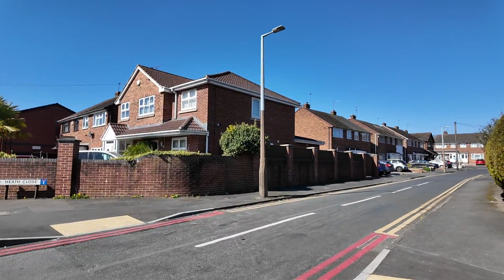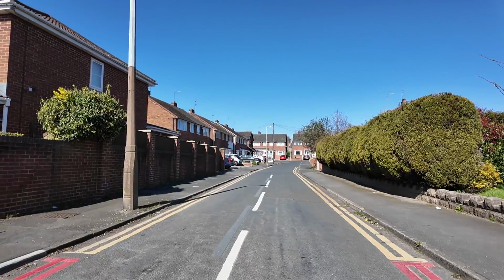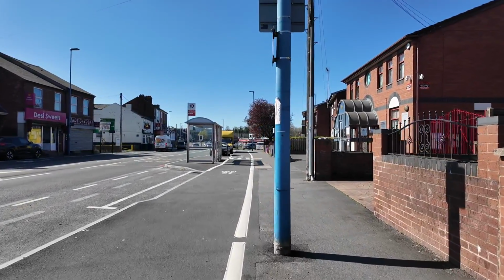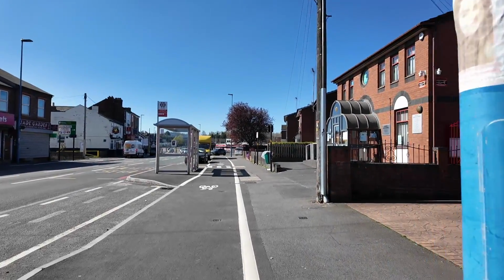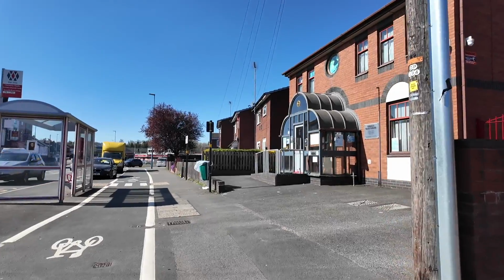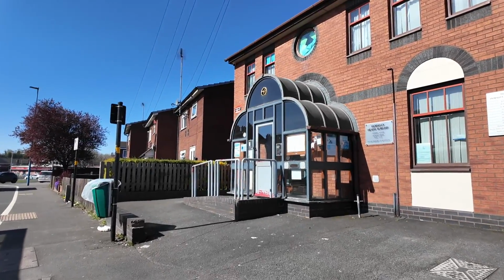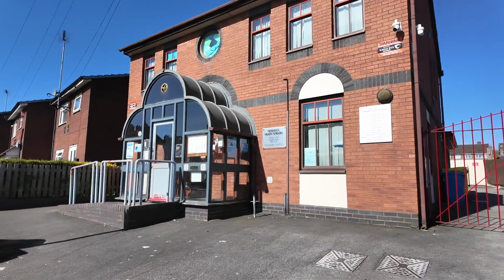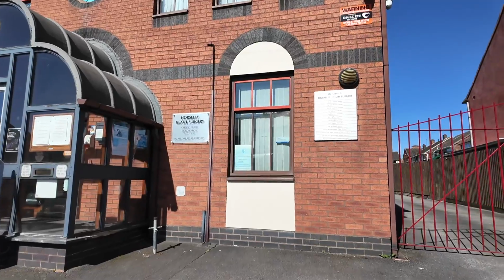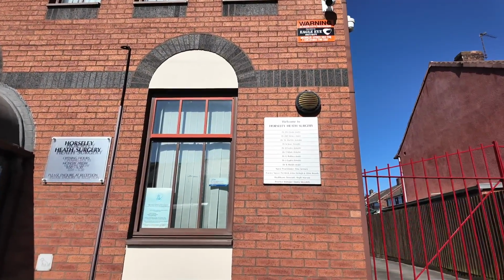We have a quick look up Heath Close. All right, so what's this place here on the right? Fancy entrance. It's the Horseley Heath Doctor's Surgery. How many doctors do we have to treat a patient in here?